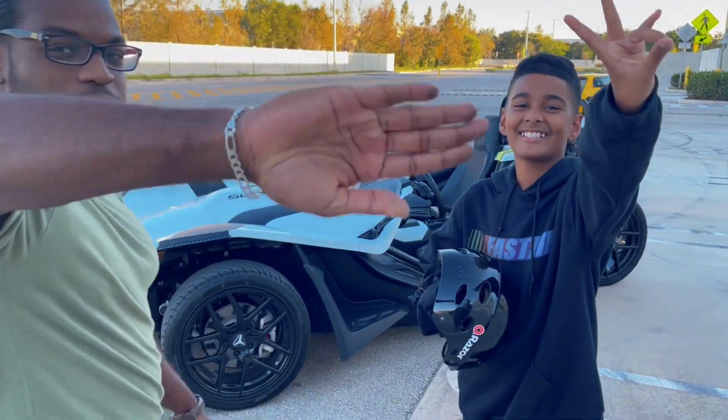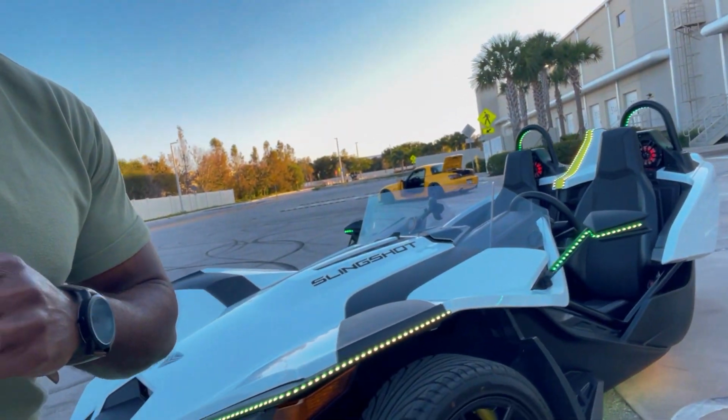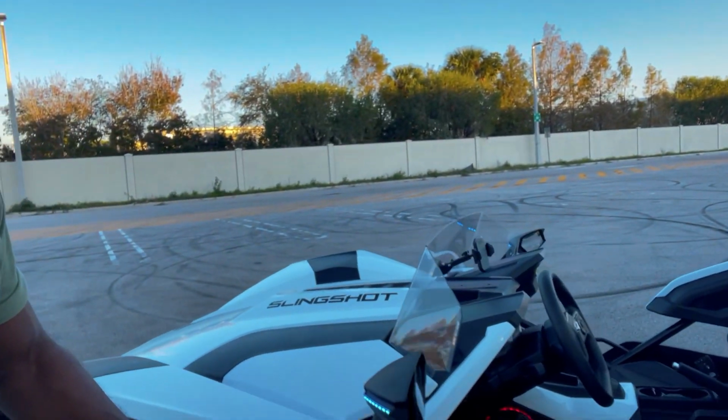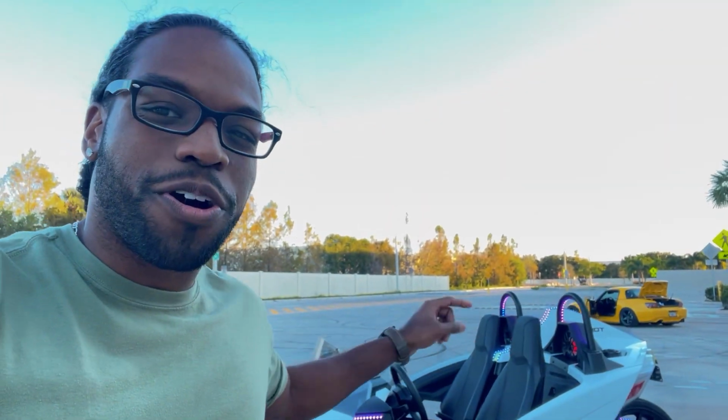Peace, guys. Another thing that I forgot to mention is that this Slingshot actually is tricked out with all these cool LED lights all around, and they change colors as well. They span all the way through the hood and over the top, the mirrors, even into the interior. As you guys can see in there, the speakers light up, and there's even underglow that changes colors. I can't wait to take this thing out tonight because this is going to be crazy. This is going to be like a light show on the road.